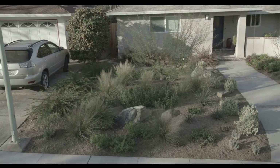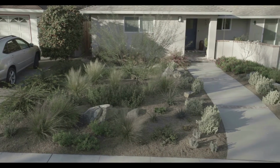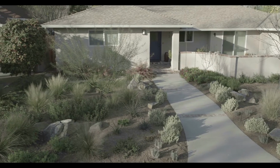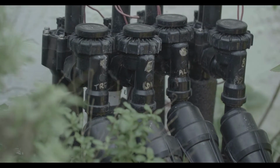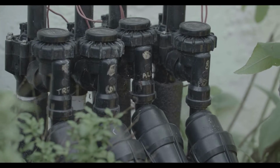Coming from Oakland, we had a postage stamp size yard that we didn't have to worry about watering very often. And here we had to worry about watering, and everybody wants green lawns. And we knew with the climate in California going to reduced water usage, we needed to redo our landscaping.